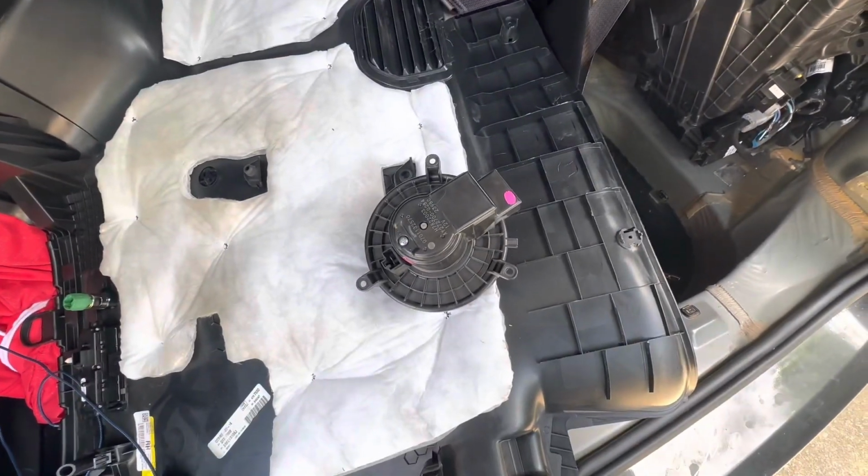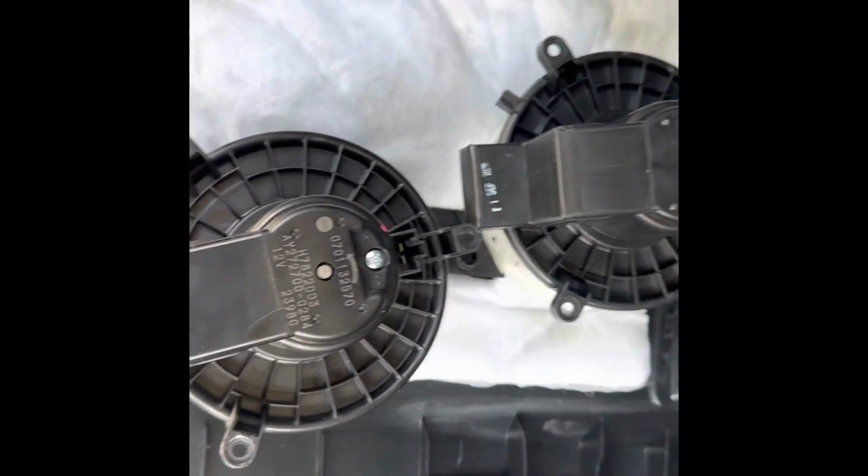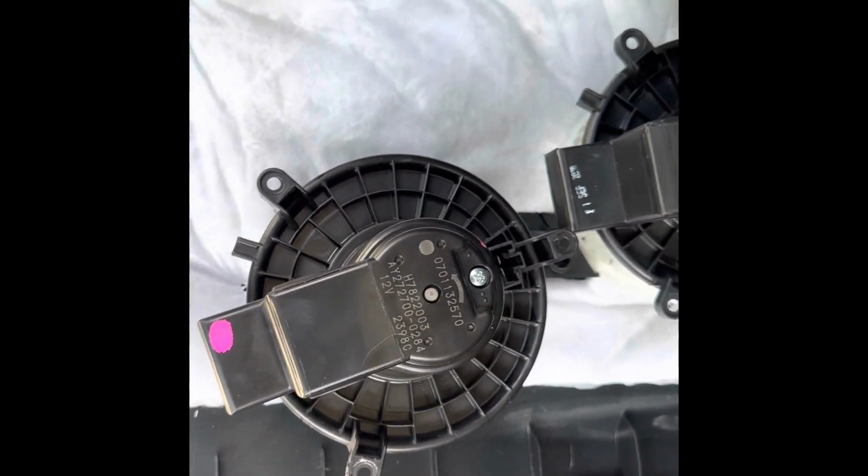Let's make sure the new motor matches up. I'll get back. The good news is I did order the right motor. It looks a little different, but should match up. Everything else is pretty much the same.